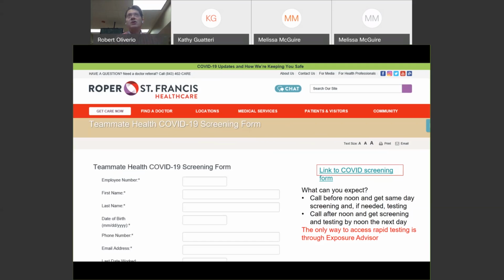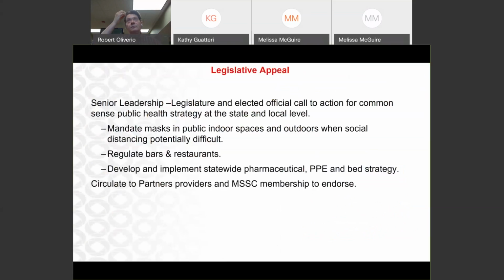If you want to know what your status is and you want to know quickly, make sure you get through Exposure Advisor. Dr. Gallade orders those tests, and he'll order them stacked if you need to get back to work, and those tests will be done on our internal testing platforms. If you do not follow that, I can't guarantee that you're going to get results before 6 to 9 days. Critical.